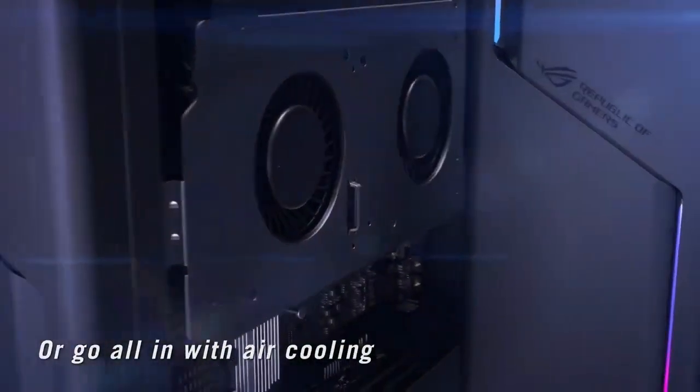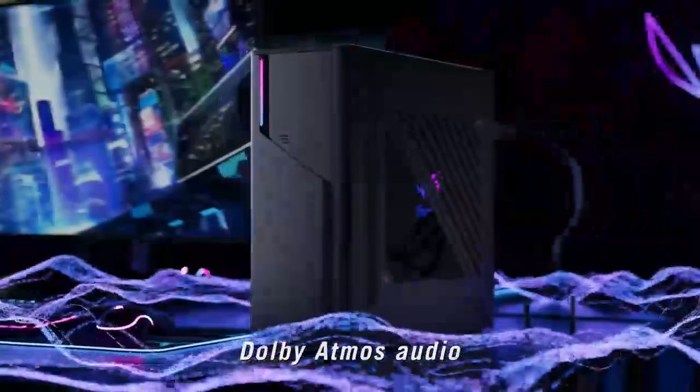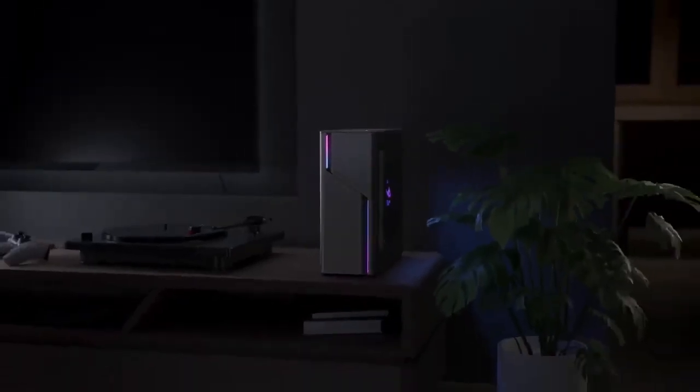Worry not, fellow adventurers, for I've braved the tech trenches and emerged with the top 5 PCs ready to conquer both streaming and gaming in 2024. Let's dive in. Number 1.